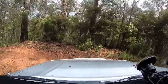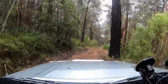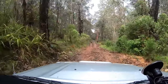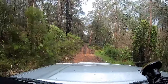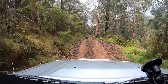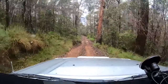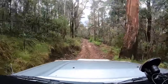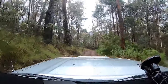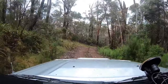Definitely recommend this route as an alternative. If you've gone up Billy Goat and you don't necessarily want to turn around and drive back down, you want to go somewhere different, I'd definitely recommend coming down McDonald Gap Track and onto the fire trail. Definitely a nice drive. And there's a few options that will get you back onto the blacktop south of Dargo, or you can do what we do, which I don't necessarily recommend for everybody. And you'll see why that is.